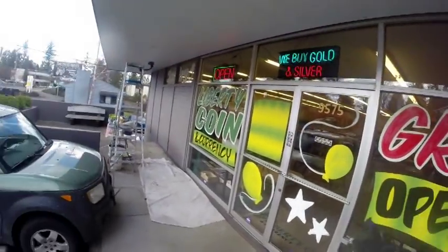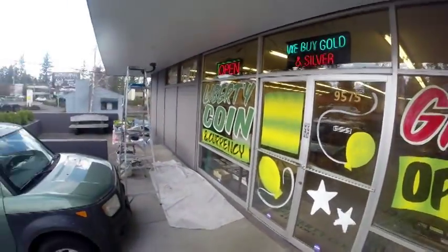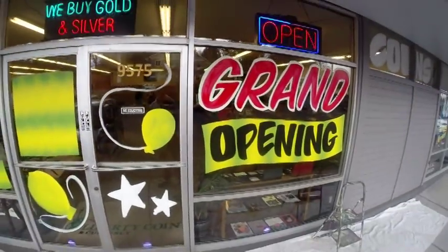Stars red too. And then I'm gonna do jewelry red also.